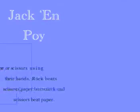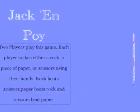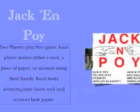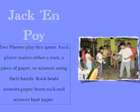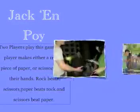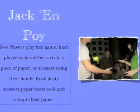Second, we have Jack and Poy, the local version of rock, paper, and scissors. The spelling seems American in influence. The game is really Japanese in origin, with the lyrics in the Japanese version sounding very similar to the gibberish sung in the Philippines. Two players play this game. Each player makes either a rock, a piece of paper, or scissors using their hands. Rock beats scissors, paper beats rock, and scissors beat paper.